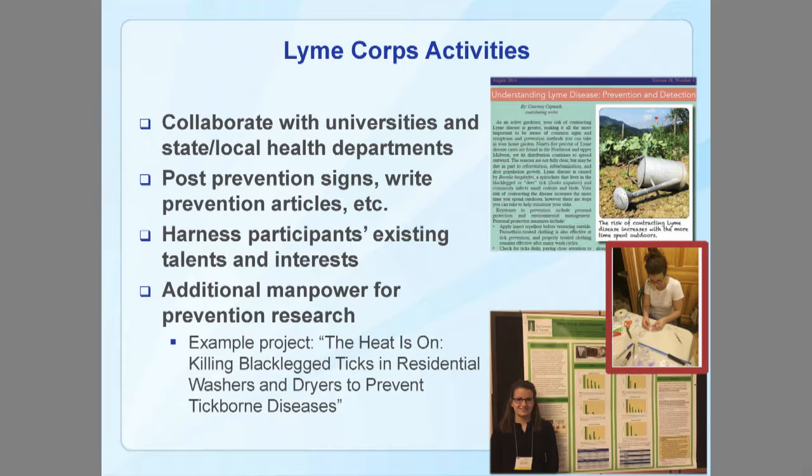Some activities: we collaborate with universities and state and local health departments. The Lyme Core participants post prevention signs, they write prevention articles and other things, and it's really been fun because we're able to harness participants' existing talents and interests and connections to help spread those messages. As you can see in the first example here, we had one participant who was a former botanist, and she was really into gardening, so she was able to write a newsletter article for the Virginia Master Gardeners newsletter, which gets out to thousands and thousands of people. That's just one example of how we were able to reach out to people.